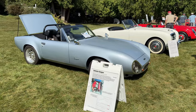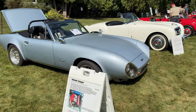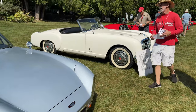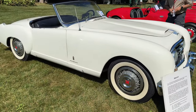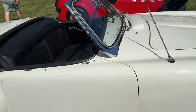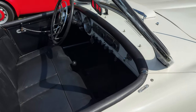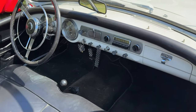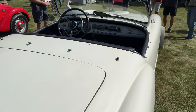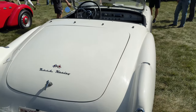This is the Healey Specials. Right here we have a Jensen Healey with a custom front end on it. And of course, next a Nash Healey. These have a Pininfarina design body. So this would be considered an American car with an Italian body on it.